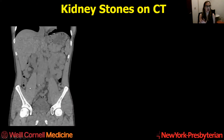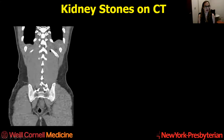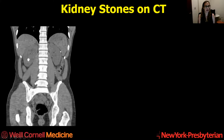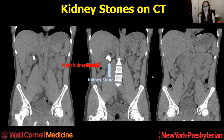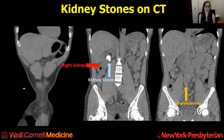So here again, we're scrolling through front to back, and I'm going a little fast, but I can tell you the kidneys hang out on both sides here in the back. And we can see there's some stones on one, and on the other, there's some stones. So that's the kidney stone. And just to note, this is a 34-year-old guy. He also has calcification of his aorta.